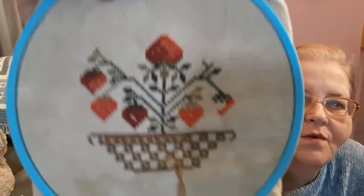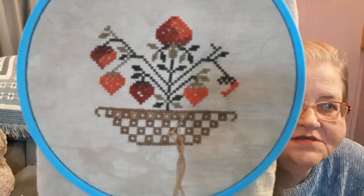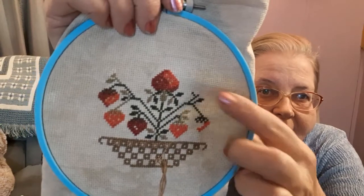And put like a darker color in it so that it makes more of a weave look. But I just don't think you can see that really well. Maybe you can. I don't know. But it's coming along. So all I need to do, there's another strawberry up here. And then there's some little, let me show you. It's easier to show it on the pattern, I think.